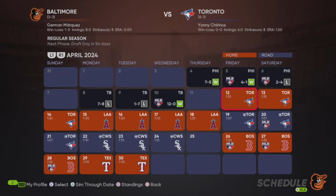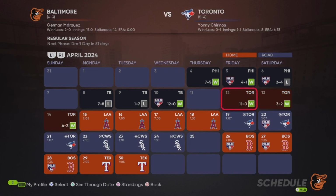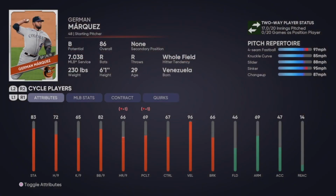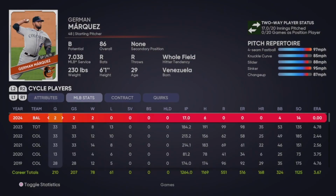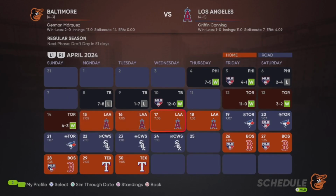So rather than doing the home opener, I wanted to simulate to the Angels series because I think the Angels are a little bit more interesting. So we're going to simulate past Toronto here, and sure enough, we would end up sweeping them. The most notable game in that group is an 11-0 shutout win in which German Marquez pitched a 2-hit complete game. Through 17 innings, Marquez has allowed 0 runs. Yeah, this is not the same German Marquez from last year, and that 3-year, $24 million contract looks awfully good right now.